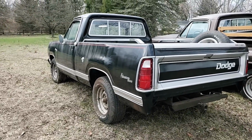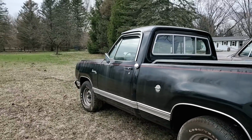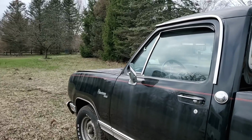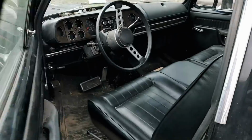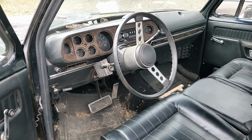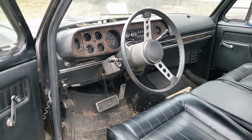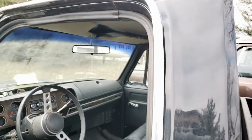This is one of my favorites though. Dodge Adventurer Sport truck. Black, short bed, 360. Black interior, gauge cluster, I mean the whole bit. Oh, it's just so neat. I might actually come to the auction and try to bid on this one.